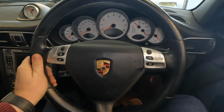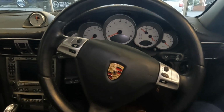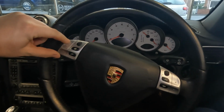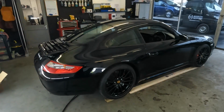This steering wheel just does not do it for me. It's really thin. It's got this horrible triangular airbag. It's a Triptronic gearbox, obviously, so it's got the buttons on the front for up and down. And yeah, it just doesn't do it for me. So we're going to get that changed. And I'm also putting in an aftermarket radio in here. So shall we have a look what we're going to fit?